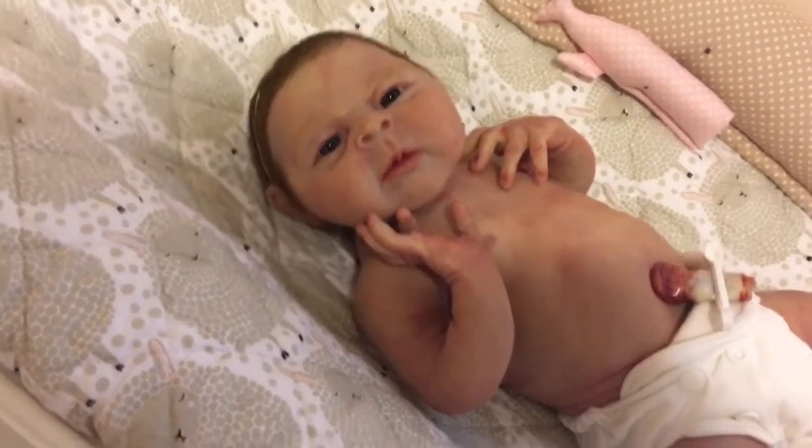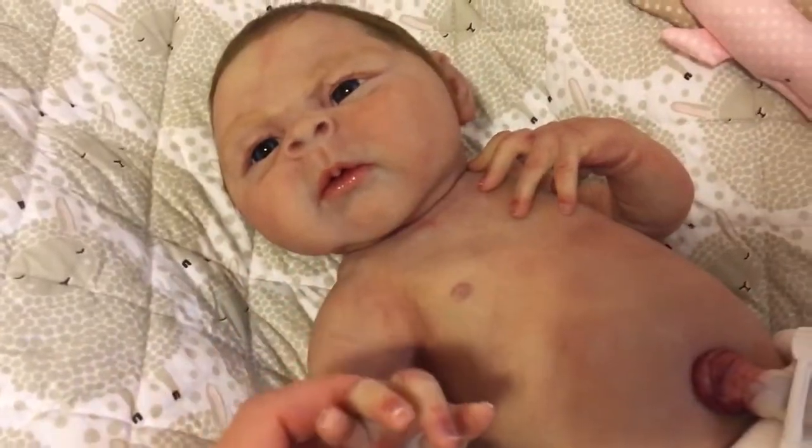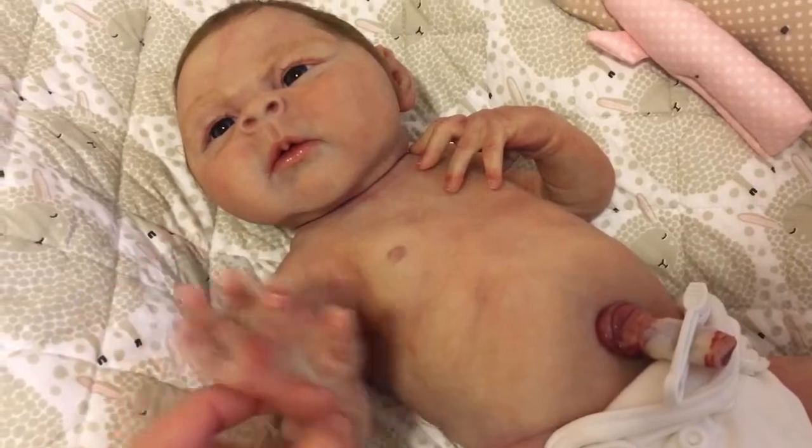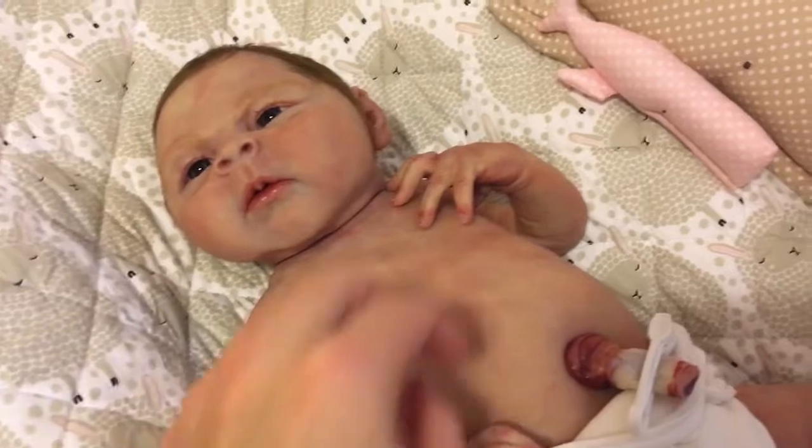Get you so cute. And then people are like, oh, she looks different from the Janicas that we've seen. It's because she's made in very, very soft silicone. So her arms can straighten out.